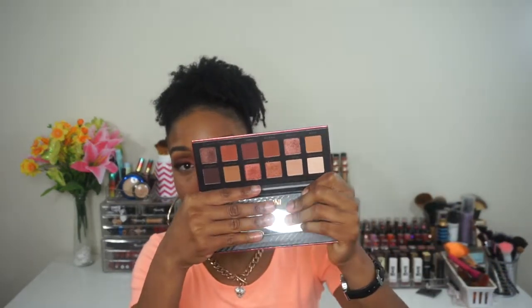You do not get that much fallout with this palette compared to their other palettes, because they have their Artistry palette, which is a dupe to the Anastasia Softland palette. That palette had so much fallout that I actually didn't like it the first time that I used it, but I do like it now. But the first time I was like, it's too much fallout. But this one is actually pressed really nicely, so as you can see it's not that messy.